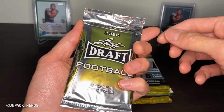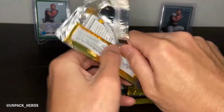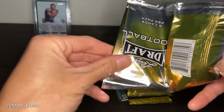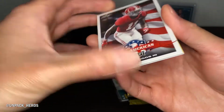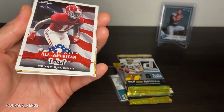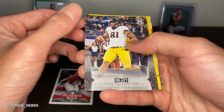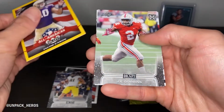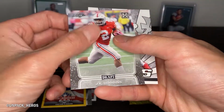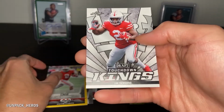The Leaf 2020 Draft. Let's see if we can get a Burrow out of here. All-American Henry Ruggs III. Then we got Albert, Jacob Eason, J.K. Dobbins. And we have a Touchdown King insert, I believe, of J.K. Dobbins.